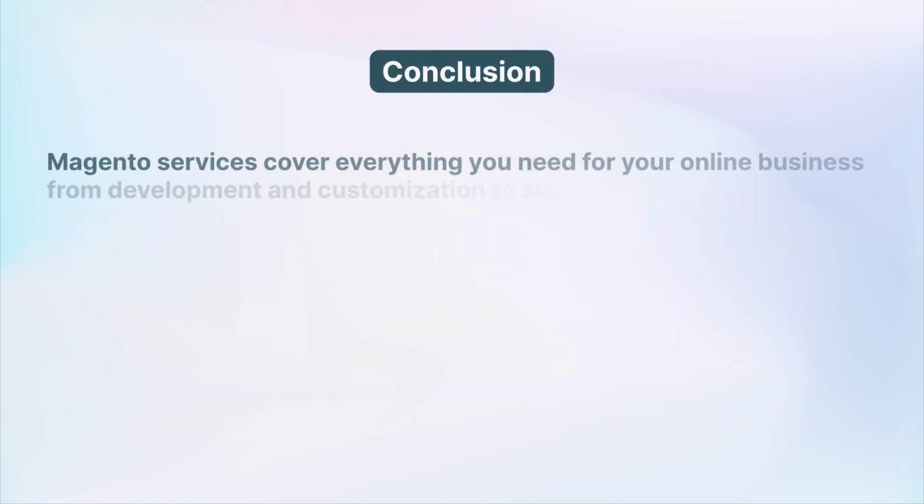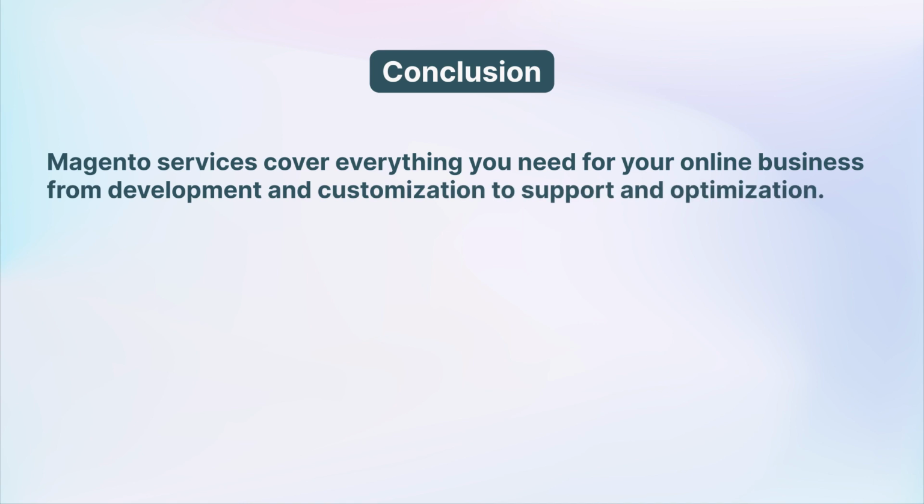Magento services cover everything you need for your online business, from development and customization to support and optimization.